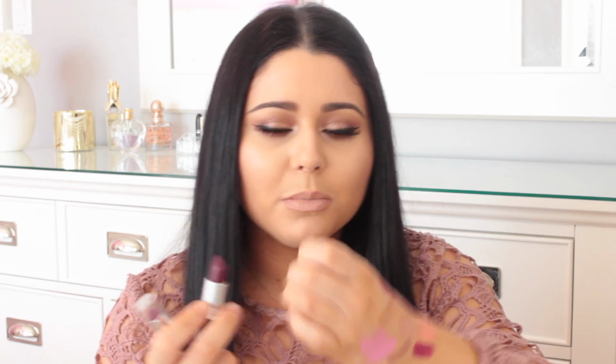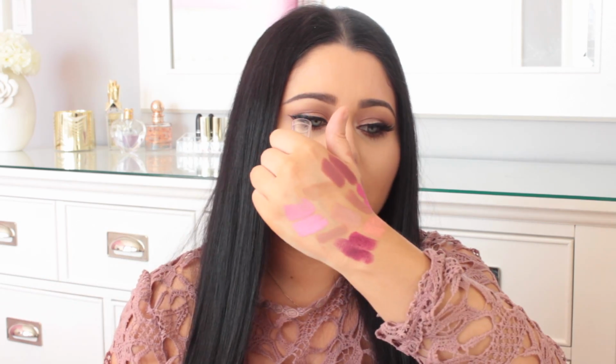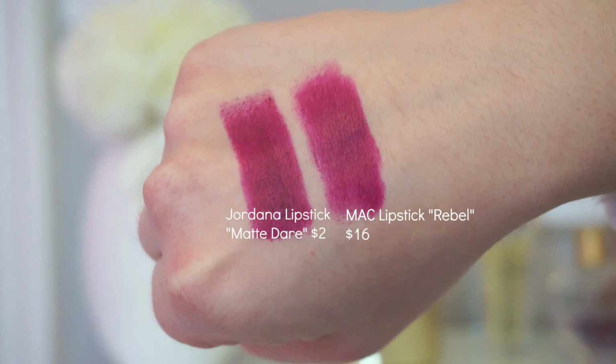So this is MAC Rebel, such a popular color. A lot of people really love it. It's this gorgeous buildable kind of berry purple color. The new Jordana Modern Matte lipsticks in the shade Matte Dare is exactly the same as Rebel. Literally, look at those. They're pretty much the same lipstick.